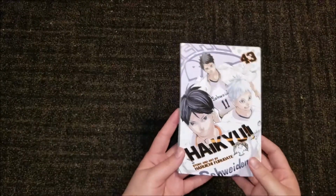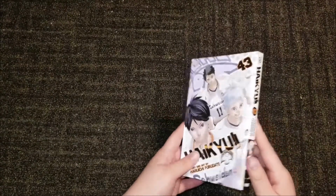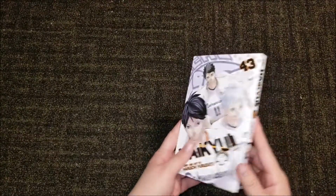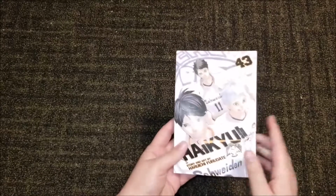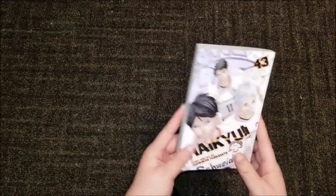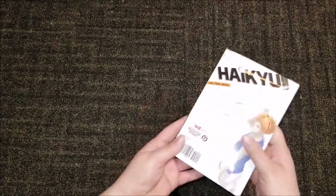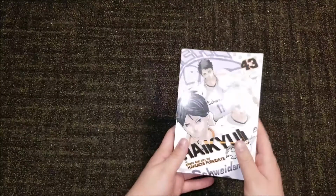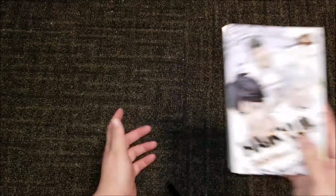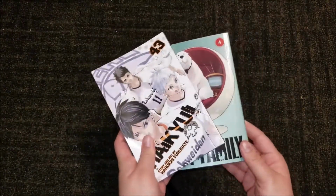And I have not read volume 43 of Haikyuu because I've only read the first 3 volumes, but I doubt this is where the anime picks up off of from season 3, so I'm not going to read it just yet. But slowly but surely, I am going to catch up on my Haikyuu volumes. Oh, and I pre-ordered these from Barnes & Noble, by the way.